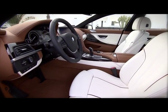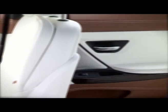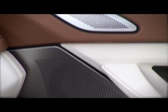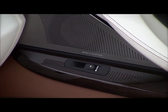Even from a passenger perspective, tiny little details. As a driver, your hand's on the wheel the whole time. But for the passenger, they've gone with softer leather. The soft touch materials are more prominent on the passenger side of the vehicle. So you are going to be in the lap of luxury at all times.